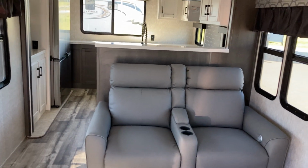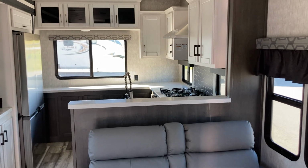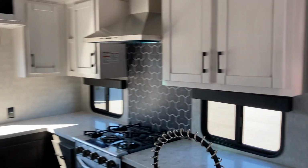I mentioned our friends in Moncton have a beautiful 364 MBL bunk model. Really cool layout up there too. Happy to have the Hampton line. Happy to see them starting to show up.